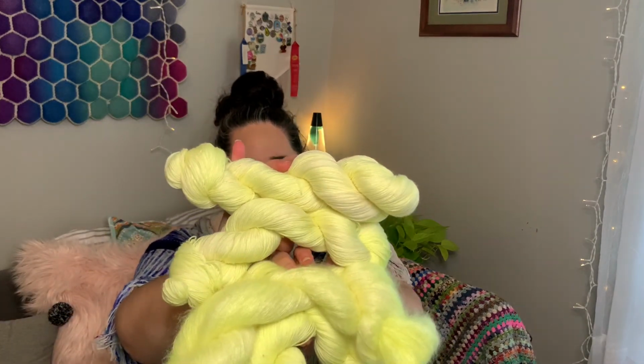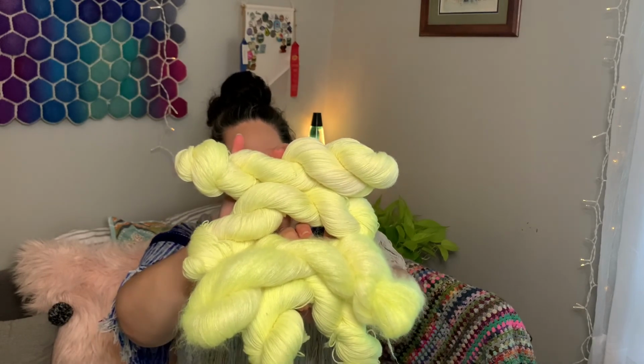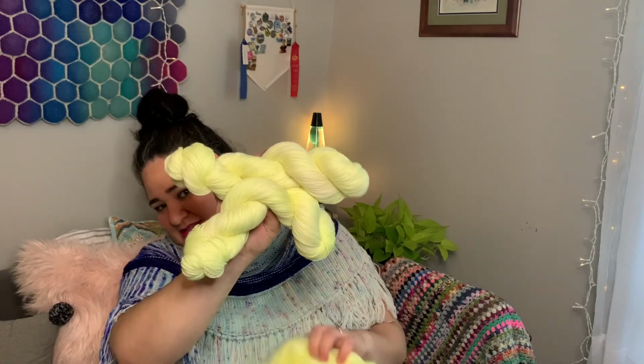These are ones that came out correctly, and they will be going in the shop this week. It's supposed to be a pale, washed out kind of neon color, but again, it looks more just like straight up highlighter yellow, but I promise you it is a little more toned down in person.